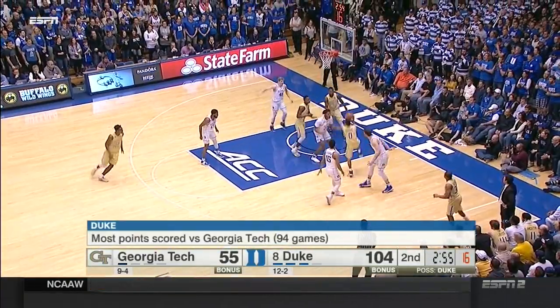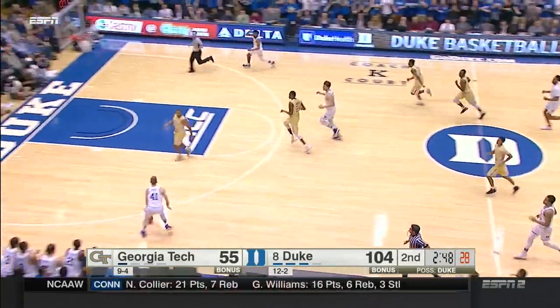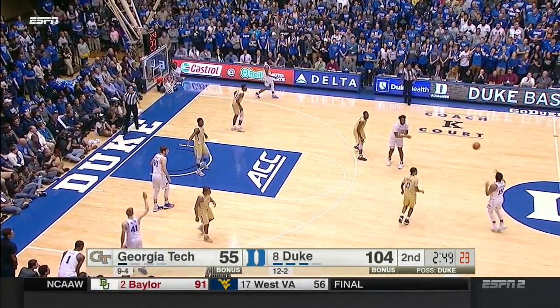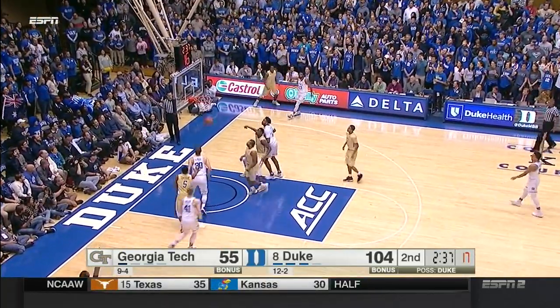Times did you play in a game in which you were down by 50 some odd points? You were down, not up, but down. Never down 50, but down 40 once. We lost when I played my freshman year. We lost in the ACC tournament to Virginia. The score was 109-66.